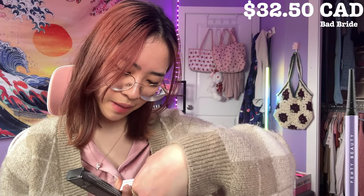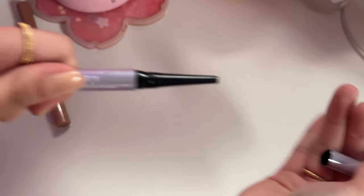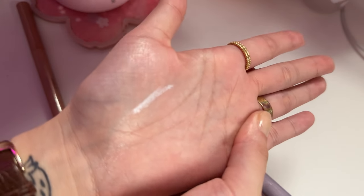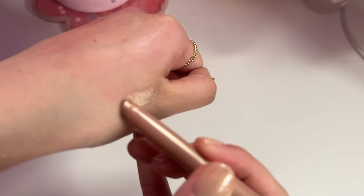We have some Fenty Beauty. I love Fenty Beauty. I bought two things from Fenty. So I got their Fly Pencil Longwear Pencil Eyeliner and this one. This is the eyeliner and this is in the shade Bad Pride. It is like a sparkly white color. I'm so excited to use this. I think it'll look really pretty as an under eye eyeliner. I also got this Shadow Sticks Longwear Eyeshadow Stick in the shade Sip and Sparkle and this is really pretty, like slanted. I think that'll look really good on the eyes as well, so I'm really excited to use those.